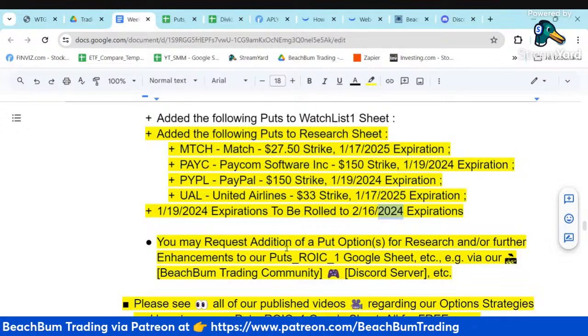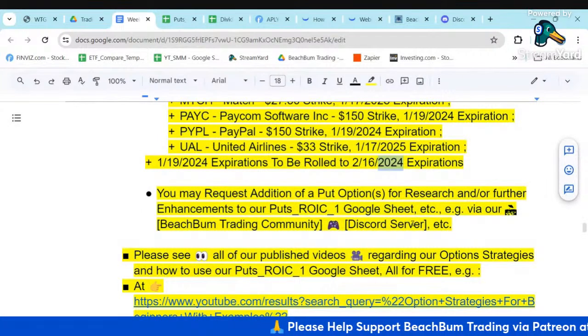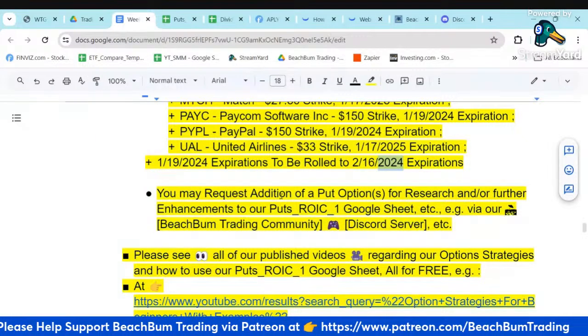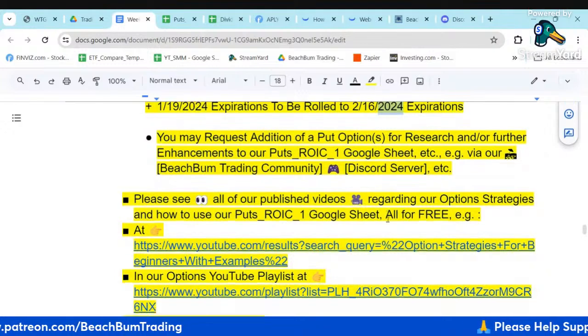Also, if you'd like us to add and do the research on any other stock, if you give us the symbol, the strike price, the expiration, I can add that to the research tab, add it to our automated systems, and then our systems will collect and populate that data in the puts ROIC Google Sheet for you, and then we can take a look and see if those are attractive puts to take a look at.